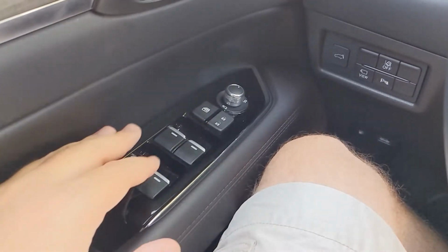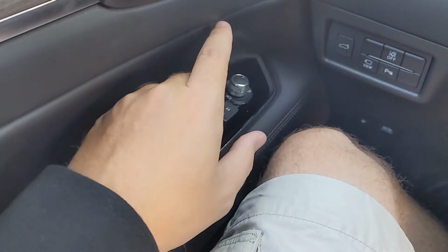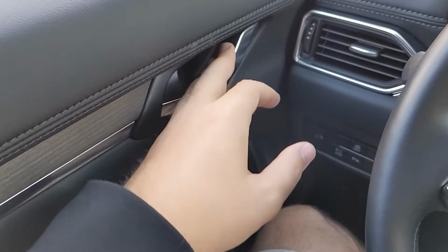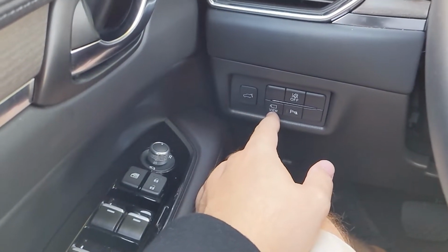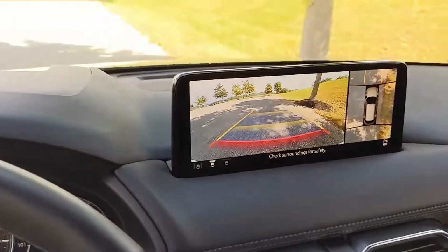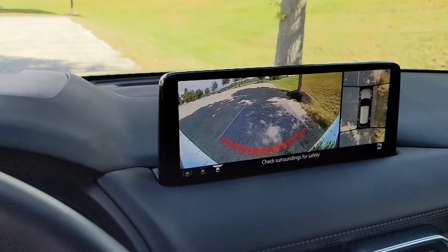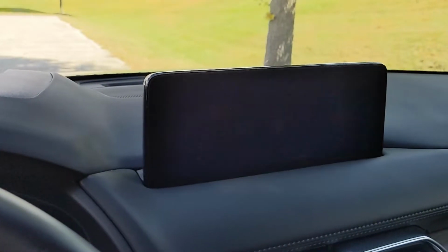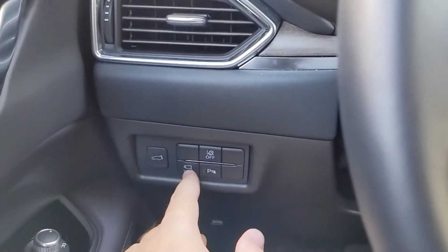Over on the left, you've got your window switches, you've got your door locks, you've got a toggle for the rear mirror adjust. Up top, you've got your door latch. To the right of that, you've got a trunk release, this teacup view looking button. You push that, it'll display camera views around the vehicle. Pushing it again cycles through. And then again, and it disappears.